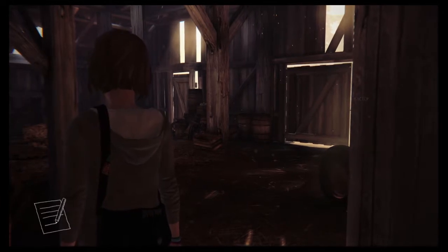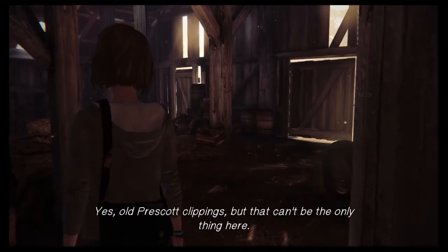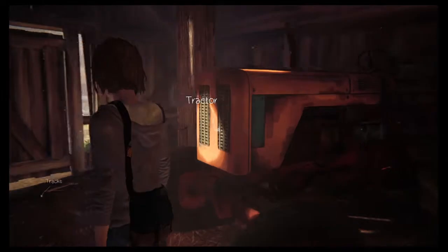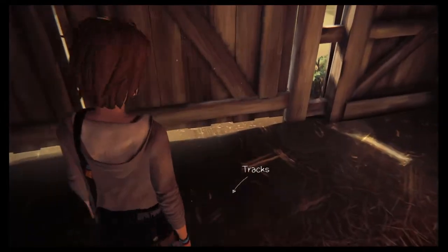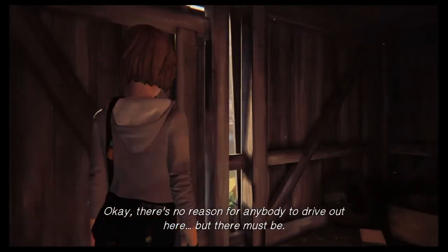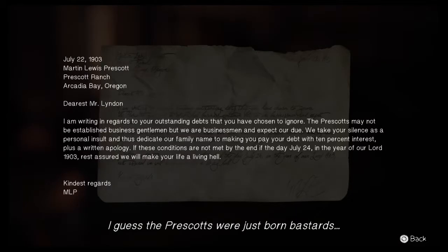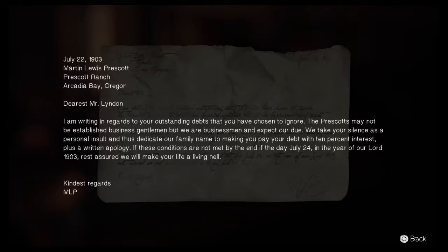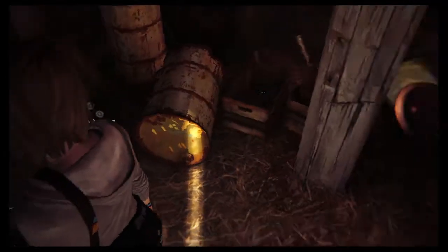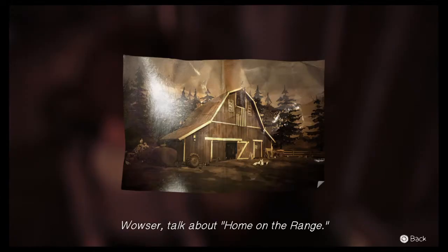Alright, detective. Yes, old Prescott clippings. But that can't be the only thing here. I don't think so either. This tractor has paid its dues. It's getting the tracks. Okay, there's no reason for anybody to drive out here. But there must be. I guess the Prescotts were just born bastards. Wow, sir. Talk about home on the range. Literally.